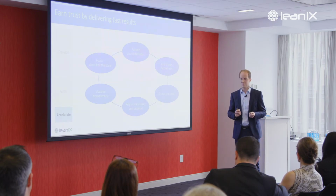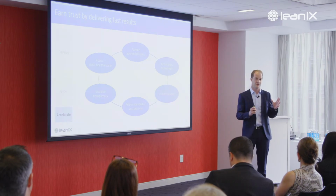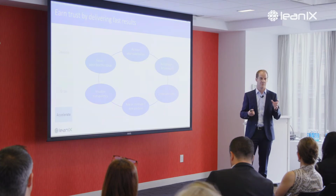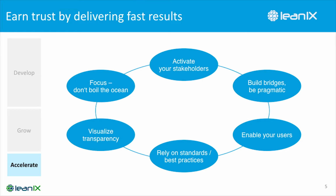So my recommendation would be take a project, take some kind of a department or organizational entity where you can say, hey, this is something where we can prove value quickly, instead of going for the whole organization, for all countries at the same time, for all types of data at the same time. So start there.